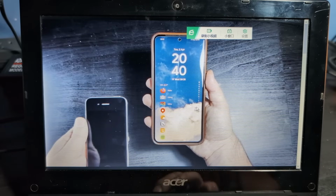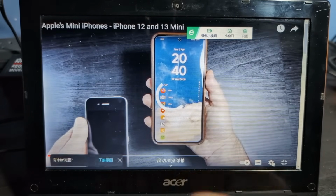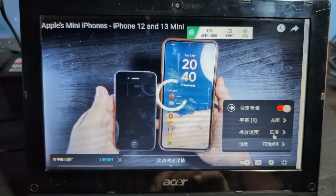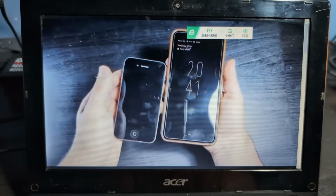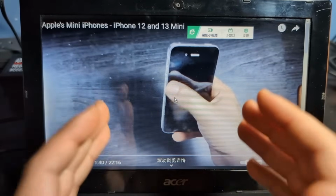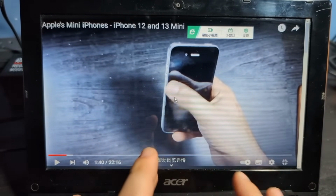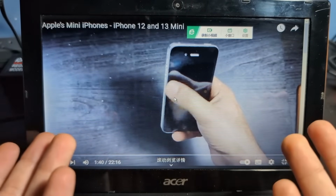Oh my... Okay, so it can't do 720p, which, that's fair, and maybe the fact that it's 60 frames or so doesn't help, but let's bump it down to 480. This is fantastic! This is genuinely fantastic! Okay, you know what? Desert island situation, if this was the only laptop in existence and I needed to watch YouTube, this is fine. This is fine.